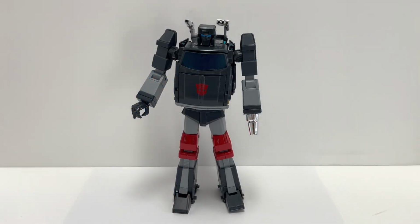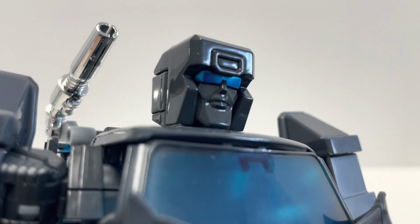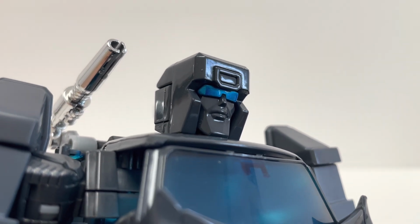Okay, so details for robot mode, Masterpiece Trailbreaker. Let's take a quick look at the head sculpt first and foremost. We'll show you how to change the faces off here in just a sec. But for the most part, I think that's a really nice head sculpt. You get some nice detail again. You get that nice metallic blue paint for the visor. You get a nice sculpt for the face.